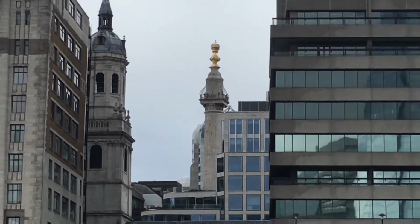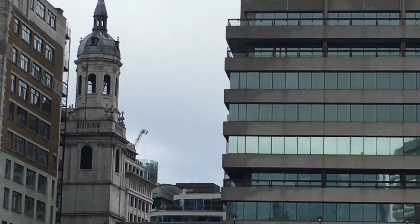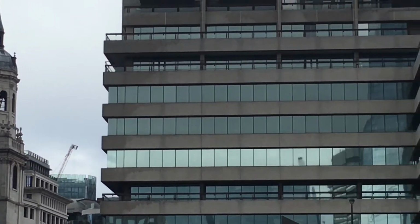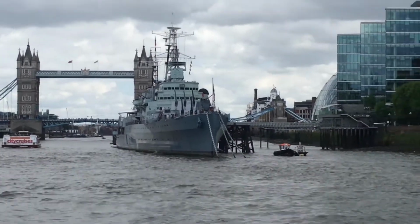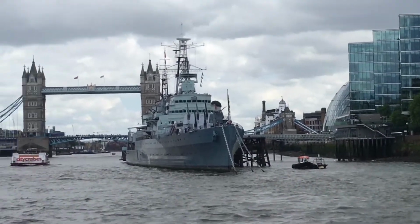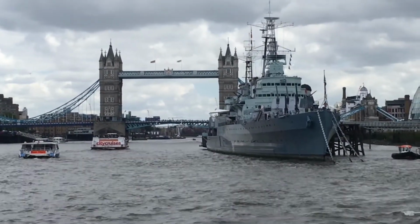Now just about to go behind the buildings down there to your left, Sir Christopher Wren's monument to the Great Fire of London. And during the Second World War, she took part and she helped to sink the German battle cruiser, the Shambles.